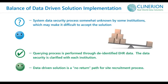And actually, the data-driven solution is a no-return path for the site recruitment process. As soon as you have electronic health records, you should implement this data-driven solution, because it will really help to understand your own electronic health records. And as soon as you have it, you can implement some data-driven solution to help you to recruit your own patients. So this is really a no-return path.